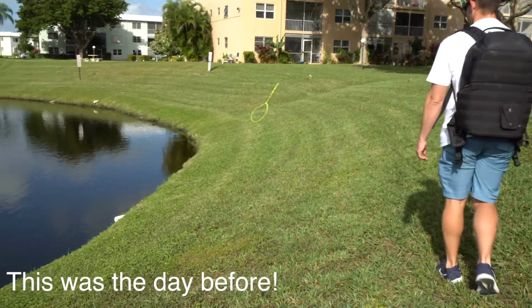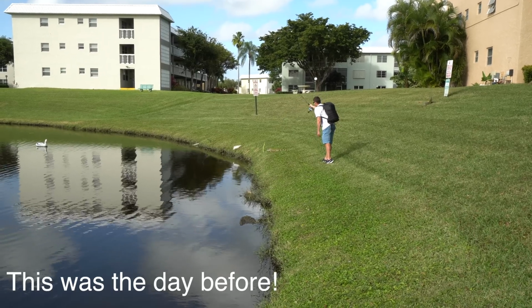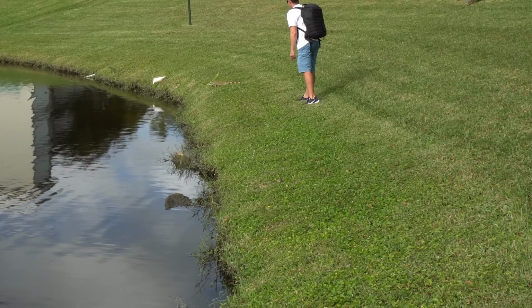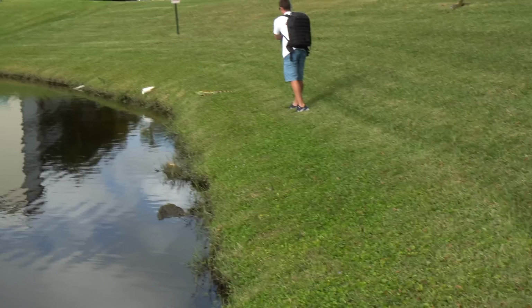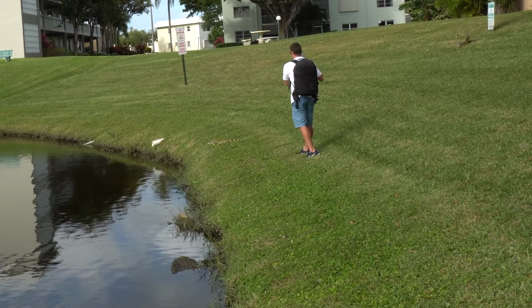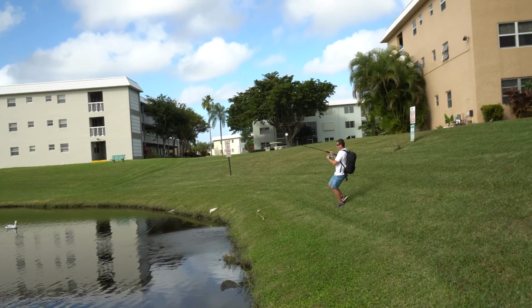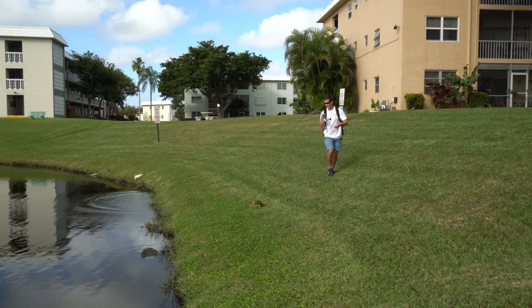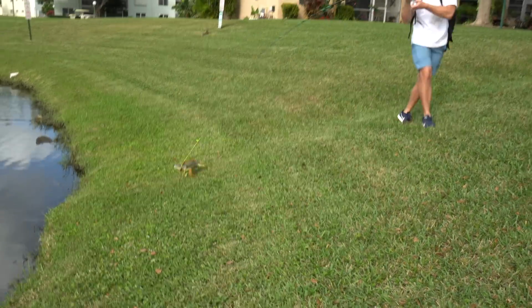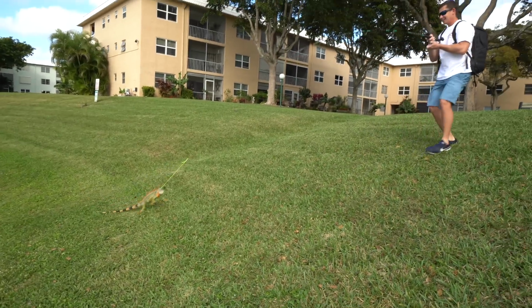Slow. It's on his head. Oh, it's got it. He got it. No, he's walking towards me. No, that's creepy. Man, he's really holding his ground.